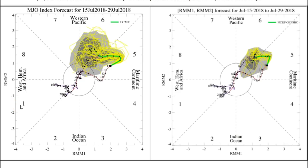But we look at phase diagrams, another way of looking at the same thing. Assume you're looking down on the North Pole of our planet. The active and the inactive phase move from west to east from the Indian Ocean over the maritime continent, across the West Pacific, under the United States, across the Atlantic, across North Africa, back to the Indian Ocean. Where the heavy dot is where the active phase of the MJO is. So in the maritime continent, just on the verge of trying to move into the West Pacific, the green line is the forecast track. And the further away from the circle here, the stronger the active phase of the MJO is.